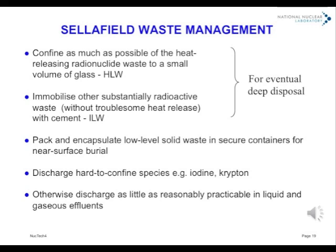It is assumed that a repository would sooner or later be flooded, a point apparently overlooked in much of the argument about choice of site, and high-level waste requires conditions that, if anything, are acidic, while the cement encapsulation of intermediate-level waste would release alkali. Low-level waste solid is packaged in secure containers for near-surface burial. Krypton is discharged to the atmosphere, iodine as far as possible to the sea, where except locally most radioactivity is due to natural potassium-40. Such discharges must be kept as low as reasonably practicable.